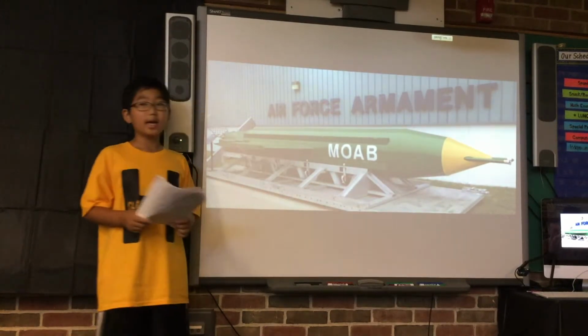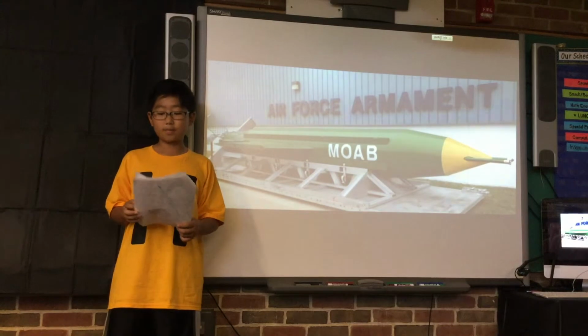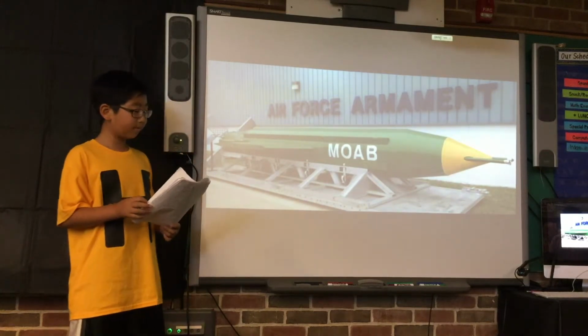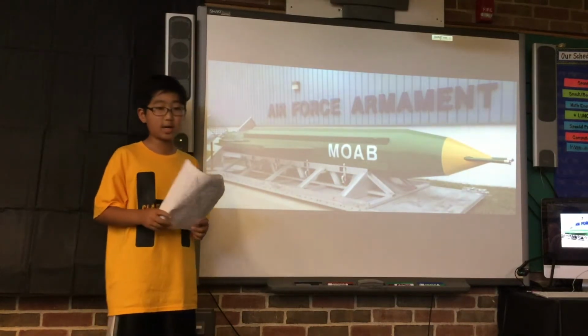The Moab has an 11 kiloton yield. The Hiroshima bomb, aka Little Boy, is a bit more powerful, but the Moab is advanced in guiding. It has both INS and GPS systems to guide the bomb. As a result, it can be dropped from extremely high altitudes. If you look closely, you'll see fins that are made of steel and in a grid shape. This controls the trajectory, giving the bomb a straight guided drop.